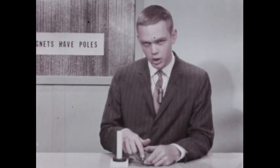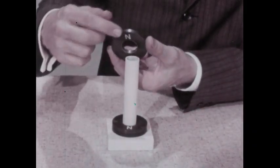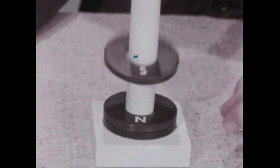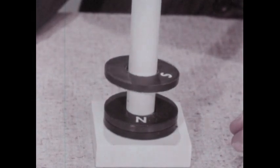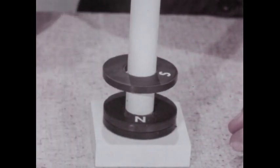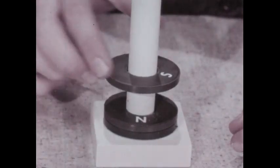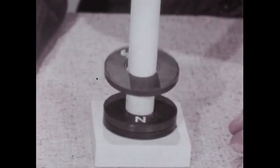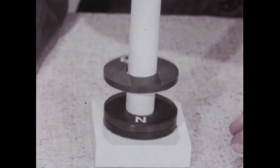Here I have two magnets that are circular. They have a pole on each side. Let's see what happens when I place them on this stand like poles facing each other. The like poles are repelling each other. The top magnet is held in space by the magnetic force. The force is so strong that it holds the top magnet up.